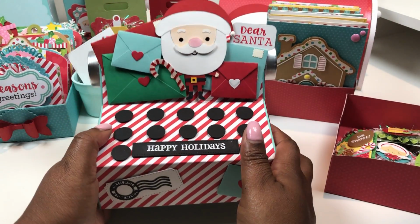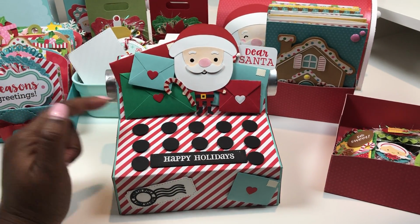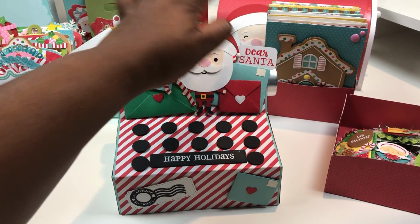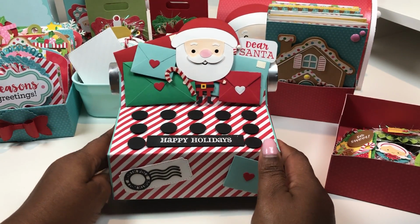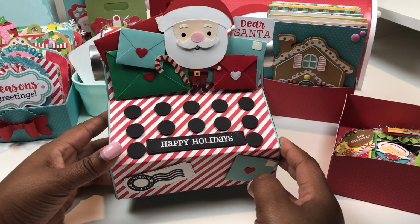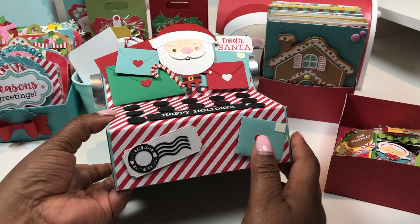So just to finish a little bit more on the typewriter, I am using one of my SVG files from the Silhouette store. I am also using my MFT envelope dies that I cut out in several different sizes and added this on here. This is a little chit chat piece from the collection. Down here I'm using, I think this is like a 1/2-inch circle punch where I made the little keys for the typewriter. The sentiment here is from Stampin' Up. I added another envelope, and then here is a North Pole postage stamp from the Silhouette store.